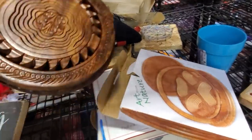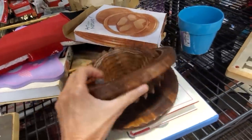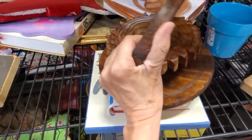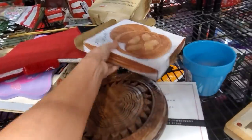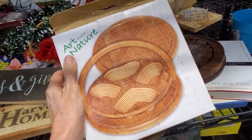Okay, this is one of those baskets that's like laser cut. Oh, hold on. I can do this. Look at that. Oh, can't do it with one hand. Anyway, it makes a sunflower. Let's see, how much is that? It is $2.99. I'm going to pick that up.